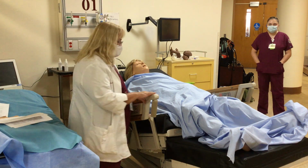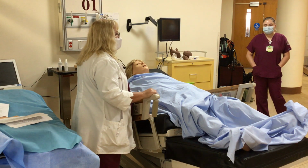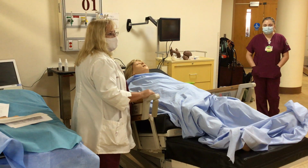Why are pregnant women at increased risk for deep vein thrombosis or thromboembolism?